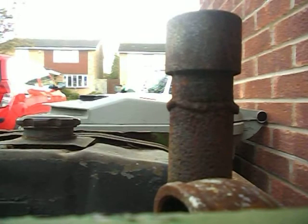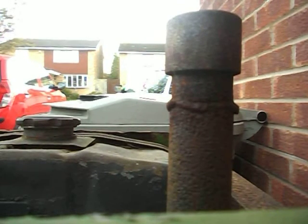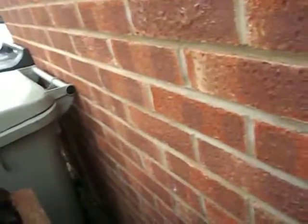Couple more snips. There we go. Exhaust pipe off. Bit tall, but yeah, it's nice.